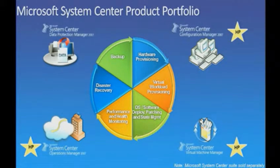We're probably all aware of the System Center portfolio. As you can see, in 3 of the 4 main quadrants, we actually provide a solution space for direct integration for our infrastructure.